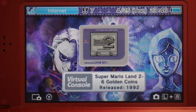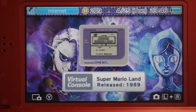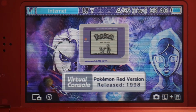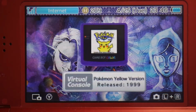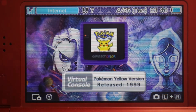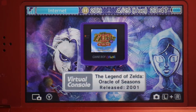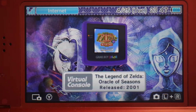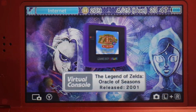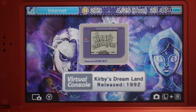So in this next folder, I have Game Boy games, Super Mario Land 2, the first Super Mario Land, the good old Pokemon Red. I beat Pokemon Red on the Virtual Console, and then I also have Pokemon Yellow, which I haven't beat yet on the Virtual Console. And then I have Zelda, Link's Awakening. Zelda Oracle of Seasons, I got this when I got A Link Between Worlds. I had a pre-order for that, and I think when you got it from GameStop, you also got a download code for Oracle of Seasons or Oracle of Ages. And then I also have Kirby's Dream Land.